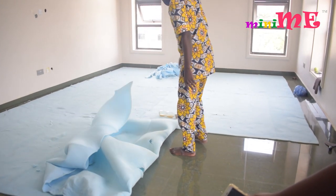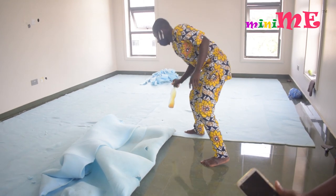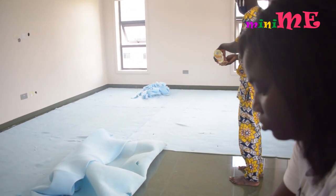So we proofed the place, and what we did was, we put in some foam on the floor before we put up the carpet on top of it. I do this a lot, because I really like to take safety into consideration when I'm trying to make a very beautiful room.